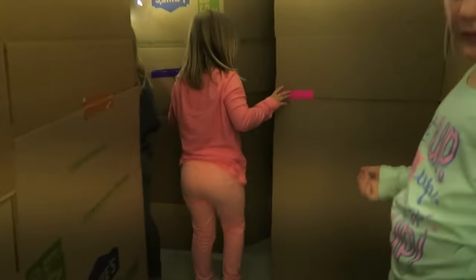What is this? Whoa. We have a bathhouse in a box fort. Wow. This is insane. Okay. I cannot believe that Uncle Derek put our bounce house in the box fort. This is the best box fort ever.